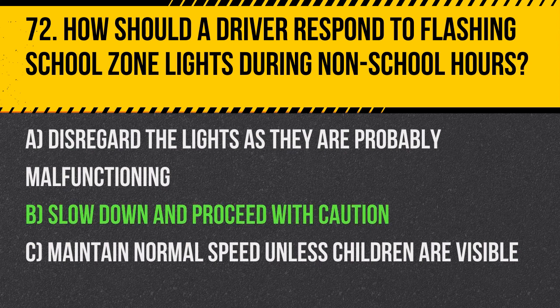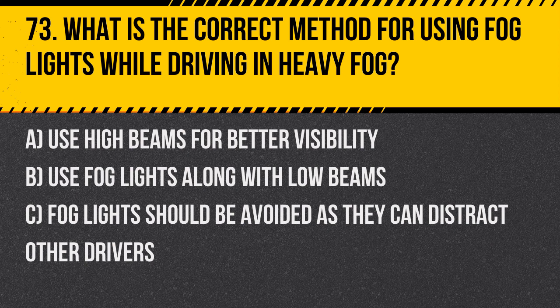Answer: B. Slow down and proceed with caution. Flashing lights indicate that caution is needed, regardless of the time of day. Question 73. What is the correct method for using fog lights while driving in heavy fog?